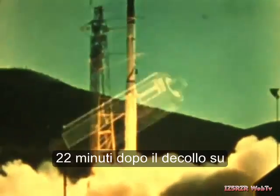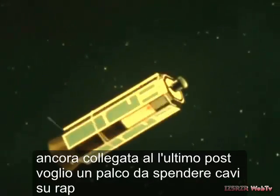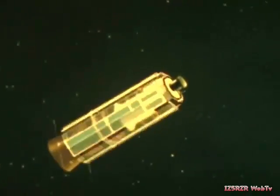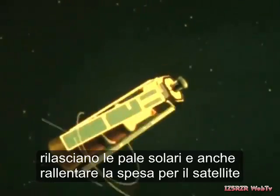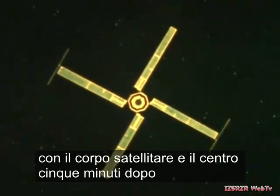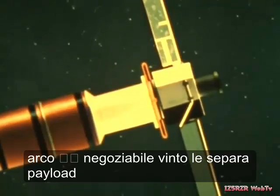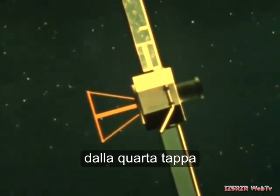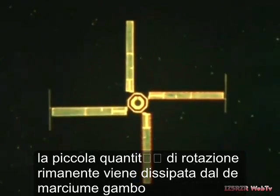22 minutes after liftoff, the satellite is in orbit. Spinning, still connected to the last booster stage. When the D-spin cables unwrap, they release the solar blades and also slow the spinning of the satellite. The solar blades snap into place to form an X with the satellite body in the center. 5 minutes later, spin is negligible when the payload separates from the 4th stage. The small amount of spin remaining is dissipated by D-spin rods.